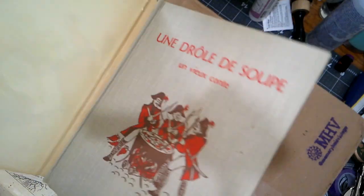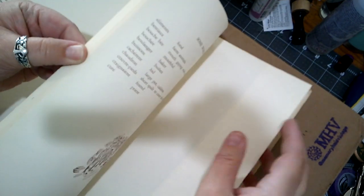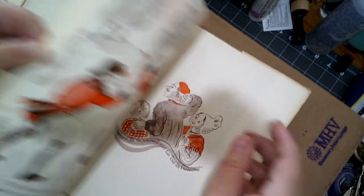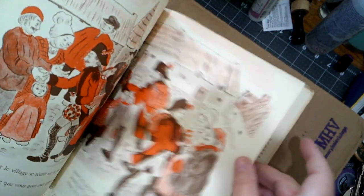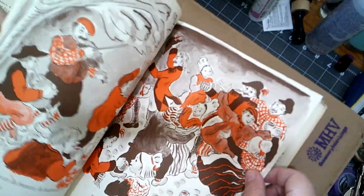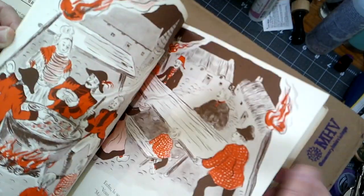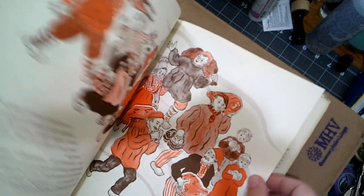Looks like maybe French. Look at those soldiers. I have been listening to and watching Hamilton today. I drove to Walmart, and it's about a half an hour away, so I was listening to the soundtrack, and then I came back and thought, you know what, I'm just going to start the movie on Disney+. So seeing these soldiers just makes me think of British Redcoats. But this does appear to be a French children's book. I love it. This is cool.